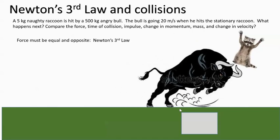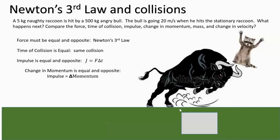So the force must be equal and opposite according to Newton's third law. The time of collision is equal because they both run into each other for the same amount of time. The impulse then must be equal and opposite because impulse is equal to force, which is equal and opposite, times time, which is the same. So the impulse is the same, which means that the change of momentum must be the same because change of momentum is always equal to impulse. The bull is going to change its momentum just as much as the raccoon is. And there's the equation for change of momentum, m times delta v.